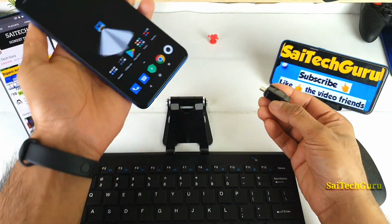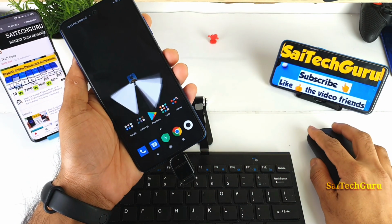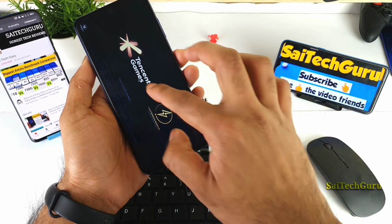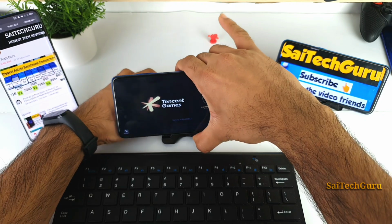Let's get started first by connecting the USB Type-C adapter. So here is a USB Type-C adapter. Let me try to connect the USB Type-C adapter here. As soon as you connect, you do get this kind of mouse arrow mark here, the small arrow mark. And let me try to keep it on the small mobile stand here.